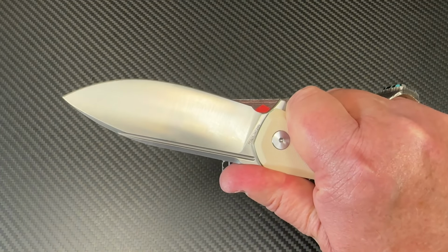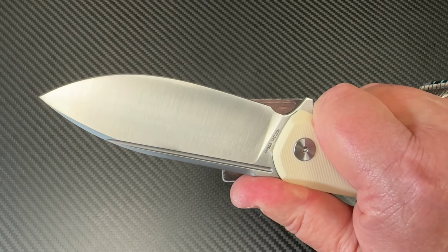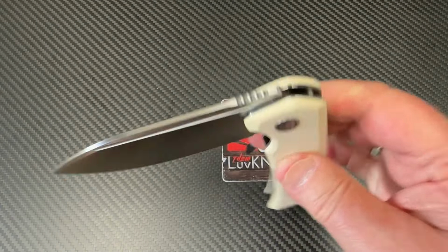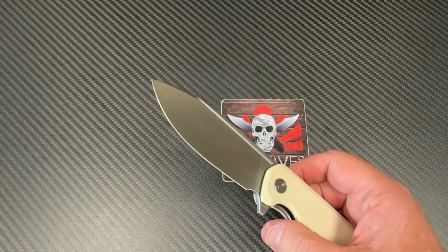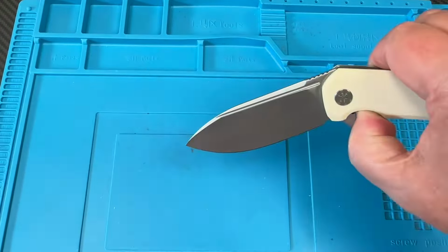Wow. Yeah, that's good. That's some belly on that. Ought to be a great little cutter. 14C28N. Nice, good, corrosion resistant. Good user steel. I'm happy with it. What do you guys think? I think we ought to take it apart here, see what happens.